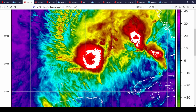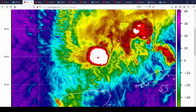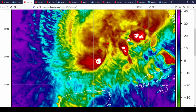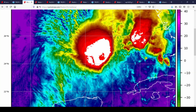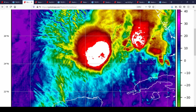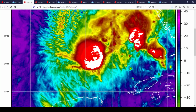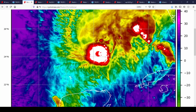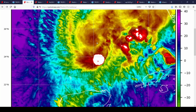Here's a look at Tropical Storm Gamma on infrared satellite imagery from GOES-16. You can see earlier it wasn't really producing that much convection, and now one big burst of convection fires off near the center of circulation. The storm is being sheared right now, so this big burst of convection isn't right over the center of circulation. If it was right over the center, we'd be talking about a completely different situation. But fortunately, at this point at least, that big burst of convection is just to the north of where the actual center of circulation is.